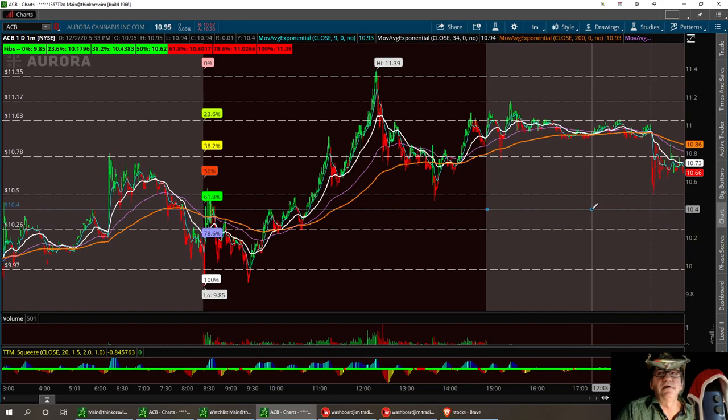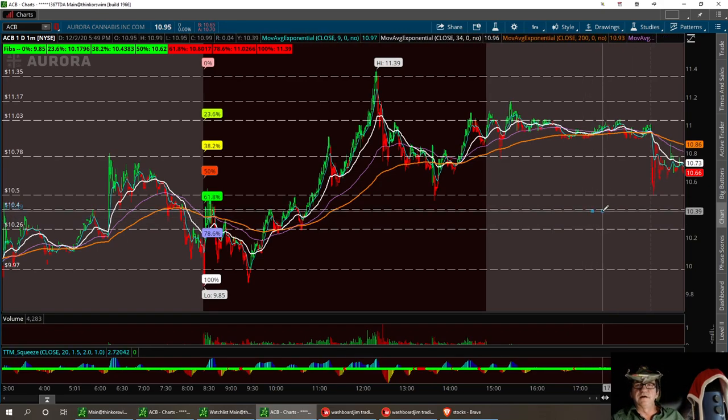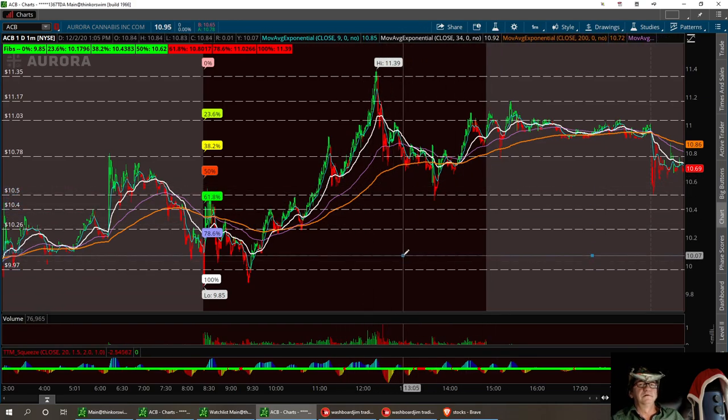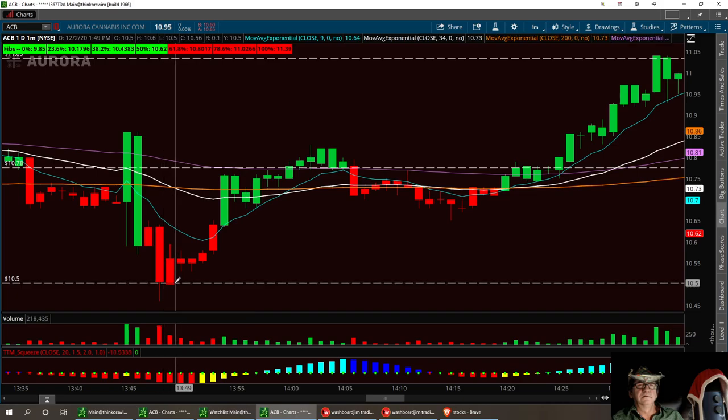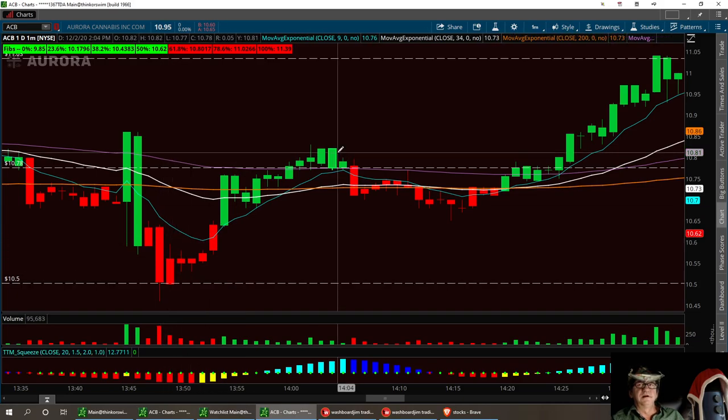If not, you have your other two support areas, 10 bucks and 10.26. And it can be a little choppy right in here too at 10.40. That could be a pretty good little spot to get in it. Reason why, because we had these two tops right here. So I'm always looking at tops for resistance levels, and I'm looking at pullbacks for supports, like I did right in here. But I'm using the bodies of these candles for supports. Found equilibrium in between these two. Nice little bounce up off that. So that's ACB. Keep a good eye on it.